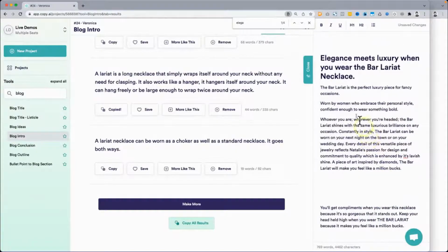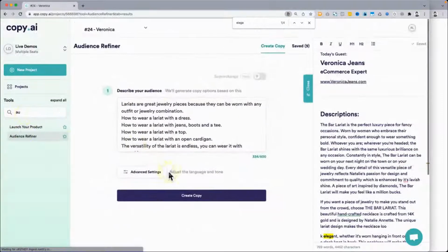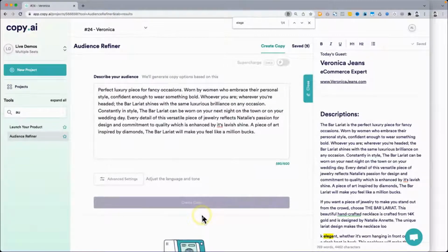So if we grabbed that initial description that we wrote, there are tools that I like to play around with, the audience refiner. Yes. We did this last time. Let's see. Perfect. We could see if the AI is on track with the audience targeting.